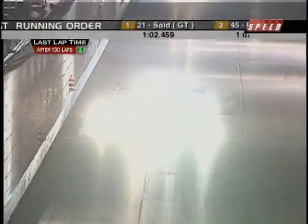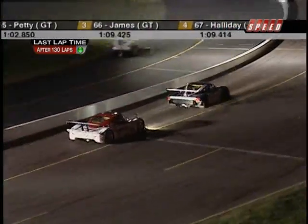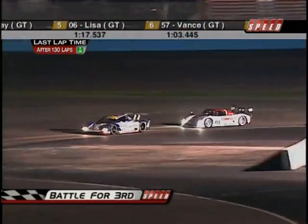But it's not over. You're right. Morales is not giving up. Look, here they come. Here they come again. Jimmy is back on the program. He's there. He's right there. If he can get by Kelly Collins, that would mean both Comp USA Ganassi cars would be on the podium.